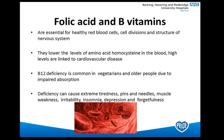So folic acid and B vitamins, these are essential for our healthy red blood cells. They're also important for the cell and structure of our nervous system. The folic acid also lowers the level of one of our amino acids, homocysteine, high levels of which are linked to cardiovascular disease. There's also some evidence that high levels are linked to depression.